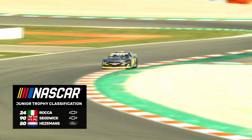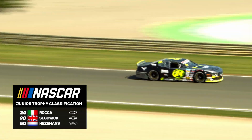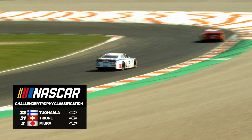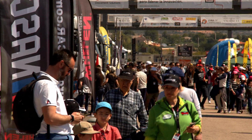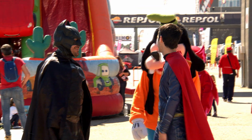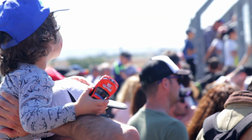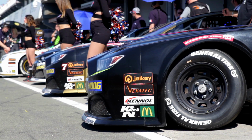In the junior trophy for drivers under 25 years of age, Nicola Rocca came through to claim top honours. And in the Challenger Trophy for bronze and silver graded drivers, it was the Finnish driver Henri Tuomala that came through to take the win. Year on year, the crowds flock in their thousands to Circuit Ricardo Tormo just outside of Valencia to enjoy not just all of the on-circuit action, but all of the other entertainment that goes on off-track as well. And that theme continues as we travel around Europe.